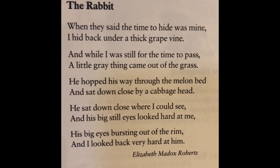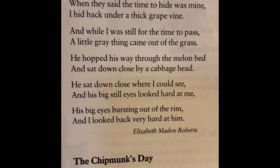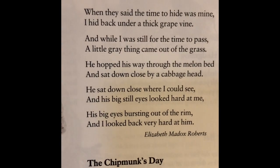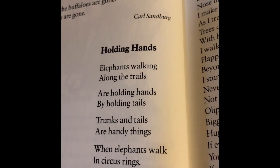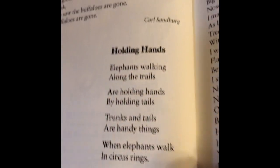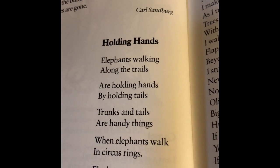This is a poem of all couplets. Mine, vine, pass, grass, bed, head, see, me, rim, him. The Rabbit. Here's another one that you may remember if you were in my kindergarten class. This is called Holding Hands, and it is by Lenore M. Link. This has the word tails in it a lot, so this is Holding Hands.